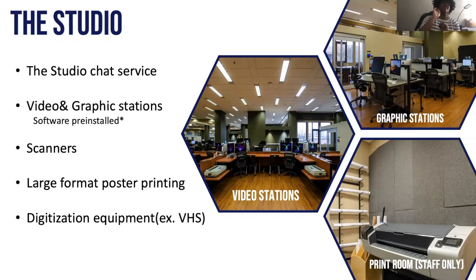The farthest desk on the right-hand side is our public facing desk right now. And I say that in quotes simply because obviously we are not doing in-person consultations and things like that at this moment due to COVID-19. So what you see on this slide is basically what we do have available to you all. The studio has a chat service just like the library. So if you need to ask some questions about something simple, such as I need to customize my slide in PowerPoint and I don't know how, you can chat in and ask us, and we will gladly set up an instruction or consultation. And I'll show you how to do that in a little bit, okay?